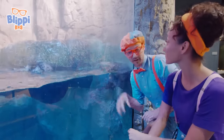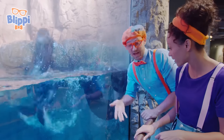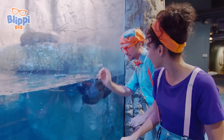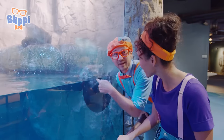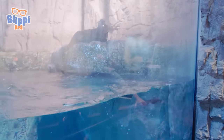And did you see how their front hands kind of look like hands, but their back feet are actually kind of flippers? So then they swim with their back flipper feet. It's like flippers in the back and paws in the front. Check them out. Whoa, there it goes.